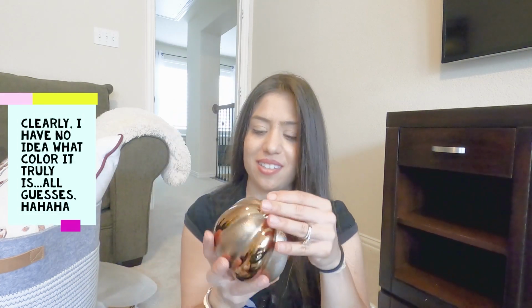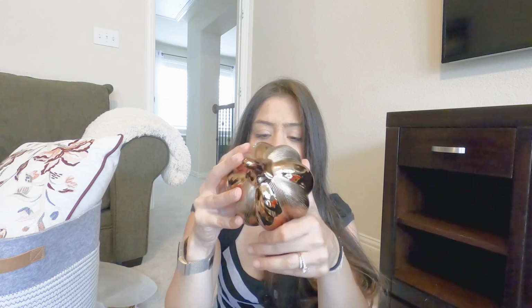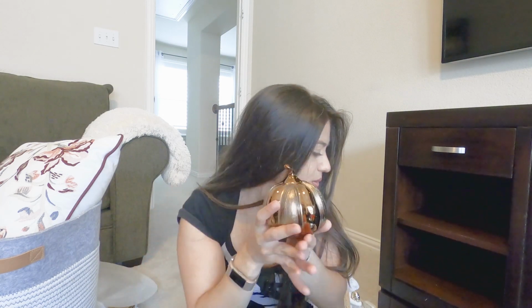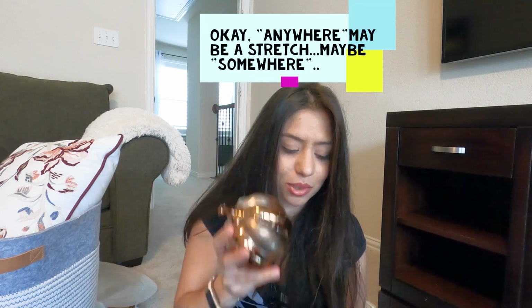All right, next is this beautiful pure bronzy gold kind of coppery pumpkin. This pumpkin is also from Hobby Lobby, and they're about $6, but they're perfect to go side by side with these bigger pumpkins. So if they don't end up on my table, they'll probably end up on the mantle, but they're so versatile, you can really put them anywhere in your house. So really excited about those.